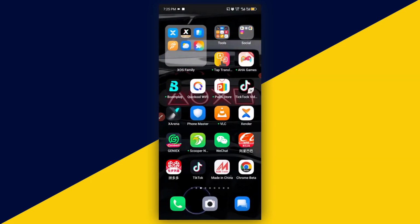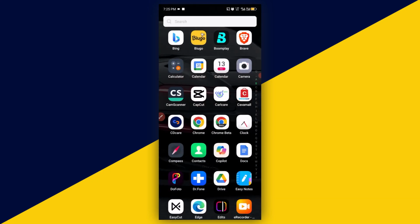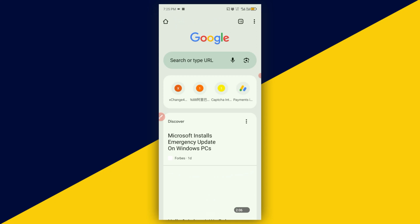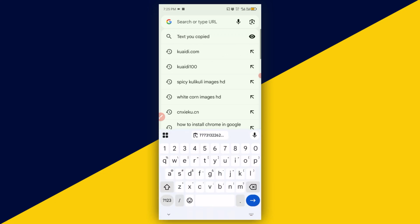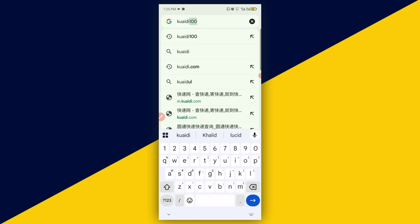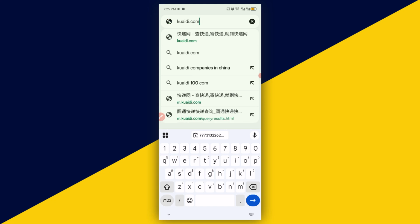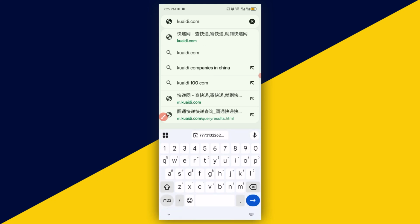So I'm going to access from my Pinduoduo app right here. Then I have to make sure I head over to my browser. I'm using Chrome browser in this tutorial. You can use whatever browser is available to you. Now, the next thing you need to do is to go to search, then type in kuaidi.com. You take a look at the URL right here. Then click on enter.